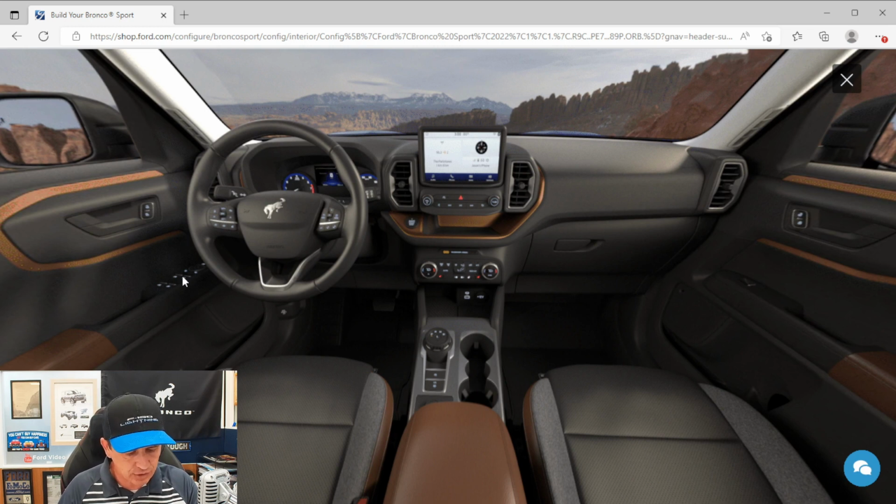So I like that feature. Comes in handy when you're going through those drive-throughs and different things like that. Now the steering wheel is an upgrade here. You do get a leather-wrapped steering wheel and a heated steering wheel to go along with your heated mirrors and your heated seats. Real nice.